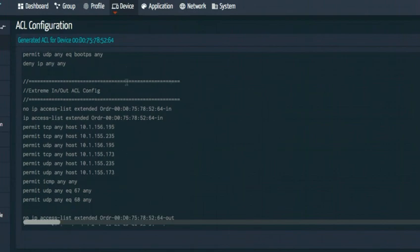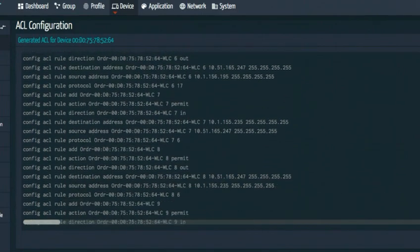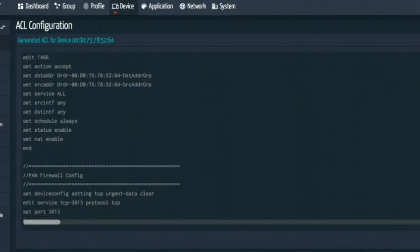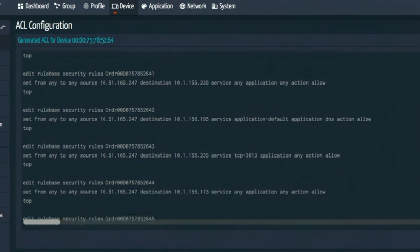I was showing you Cisco. Here are some Extreme switch commands that you can be doing. We can pass information over to wireless controllers, in this case Cisco. We can pass information to a variety of firewall technologies and other wireless products. So here's a Fortinet firewall configuration. As I scroll down, you're going to see the same thing for a Palo Alto firewall configuration. We've got the same for Checkpoint.